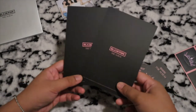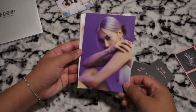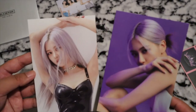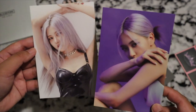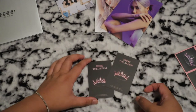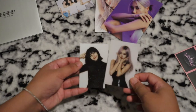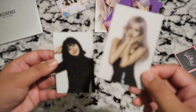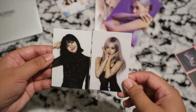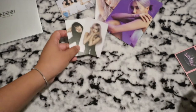So, let's do first this one. So, sa likod, ayan lang. Ooh, we got Rosé. And another Rosé. Wow! Okay. Actually, guys, this is my bias breaker. And these are the photo cards. So, we'll see who we got. Oh! We got Rosé and Lisa. Wow! Okay. That is a good start, you know? At least they're not the same. So, yeah. So, yan yung mga nakuha ko.